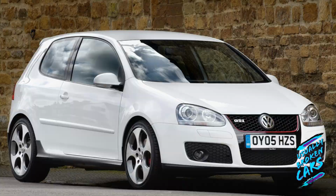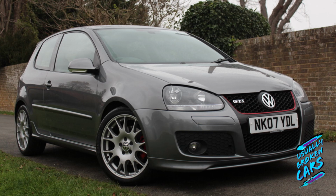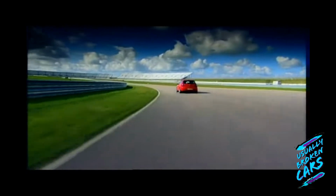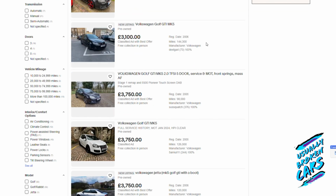So next on the list, Golf GTI Mark V. It's an itch I've always wanted to scratch. I've never had a VW, and I've never had a Golf GTI, and it's something that I'd really like to do and tick off the list. The Mark V was made from 2004 to 2009. In the UK, you can get them for as little as 2,000, and the most expensive I found was 13,000.